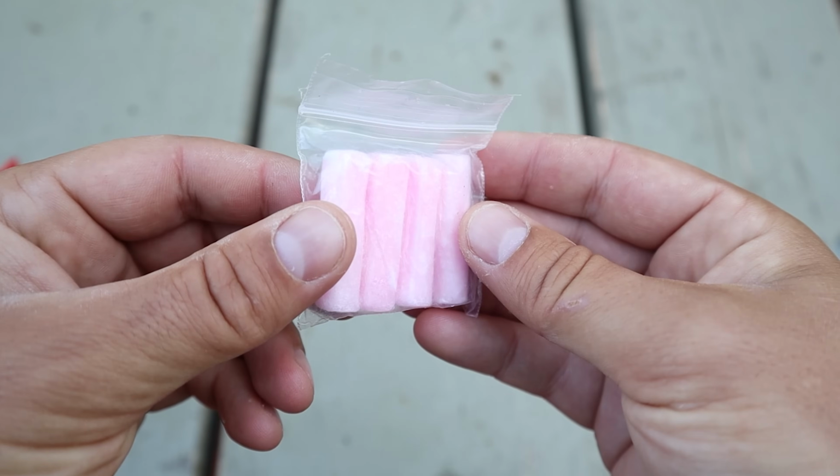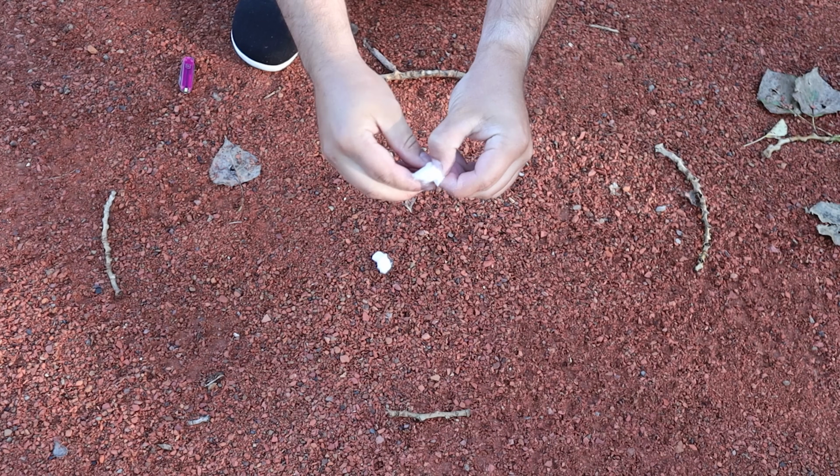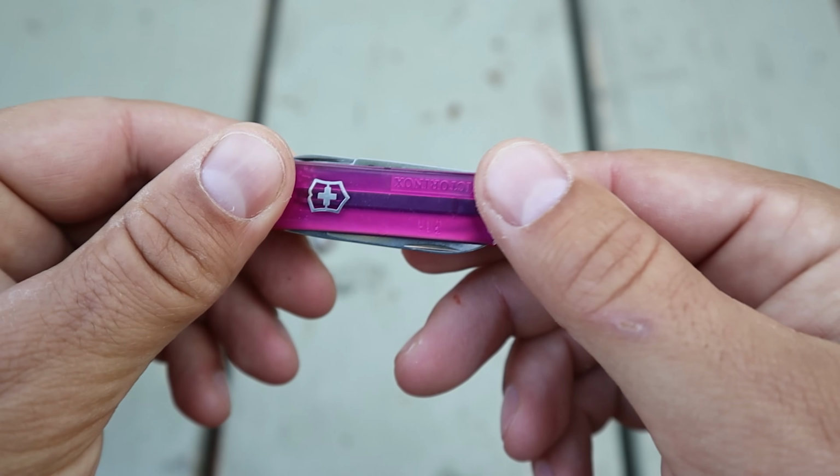First up, I have fire starters. These are fire starters from Bigfoot Bushcraft, and these are better than any other fire starter that I've used. I've used a whole bunch, and these will light super quickly and effectively, which is essential with my fire starting system. So I have a Swiss Army Classic folding knife here.